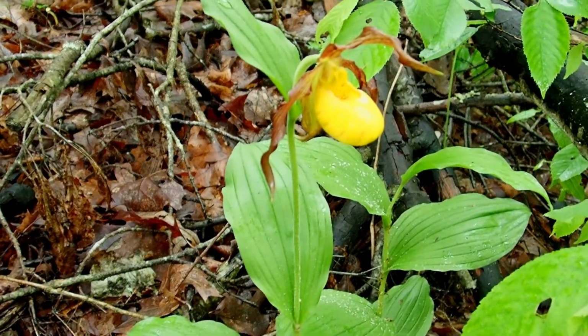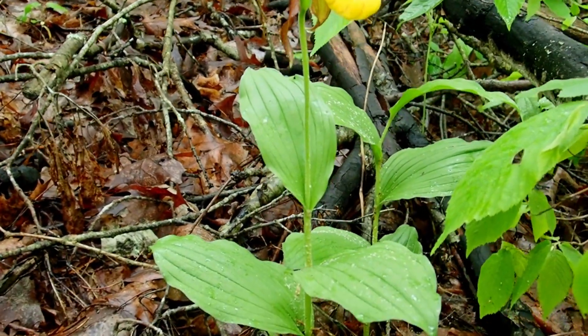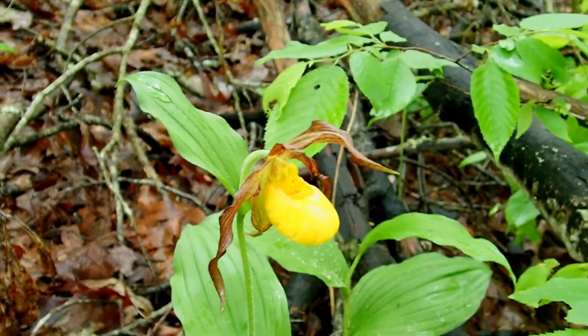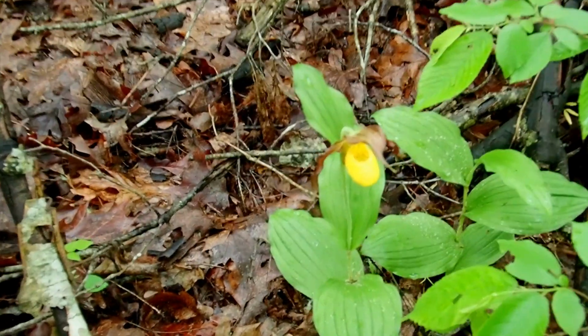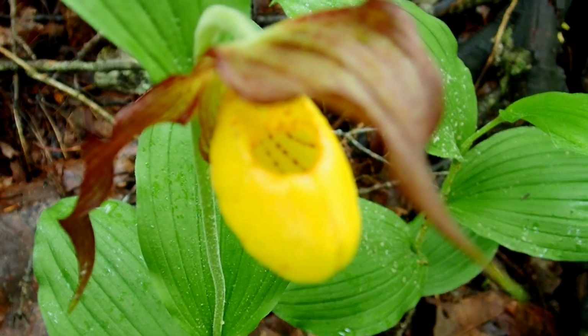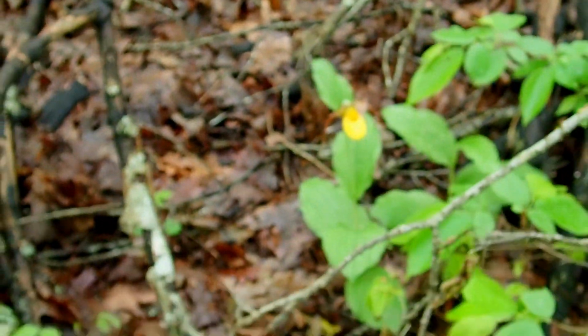This is a yellow lady slipper. They're kind of rare, I guess. I've never seen one out in the wild in Missouri, but I just saw some pictures and Kathy was talking about them. Now up in Minnesota they got pink ones, but it's a very cool plant. Very neat on the inside. Super cool.